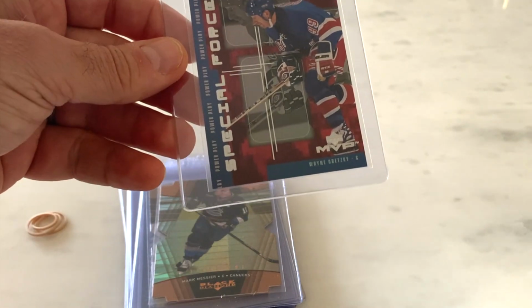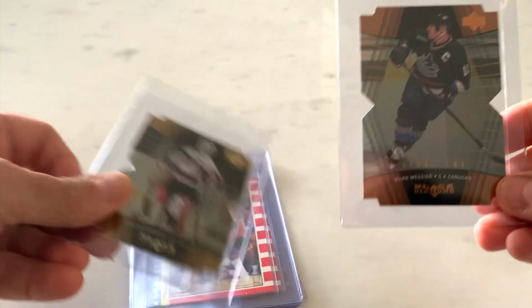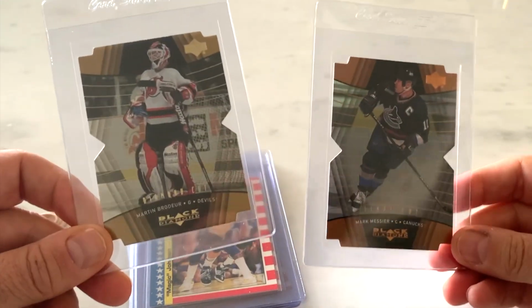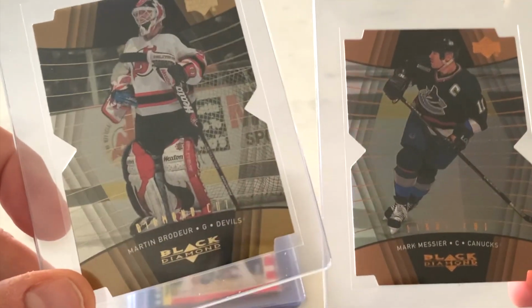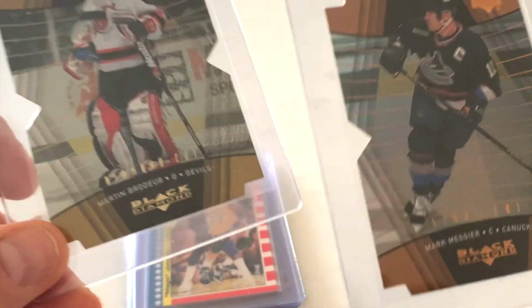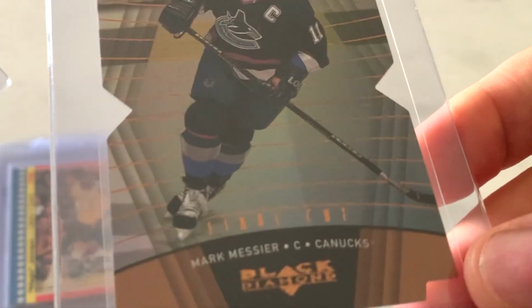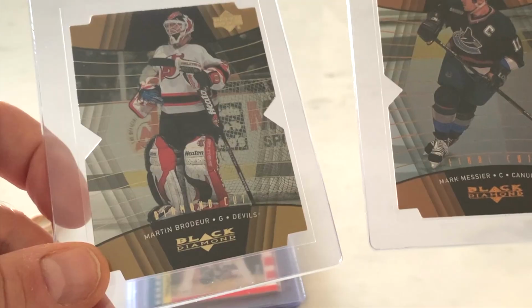Special Forces. Now, these guys are really interesting. There were a couple of basketballs in this order. So here are a couple. These are Upper Deck Black Diamond. You can see that this one is called Diamond Cut, and this guy is called Final Cut. Again, loving the die cut.